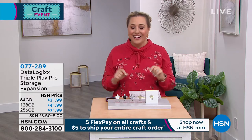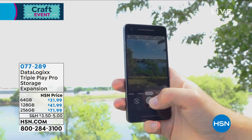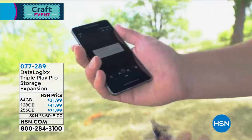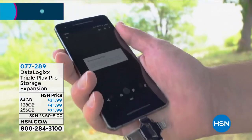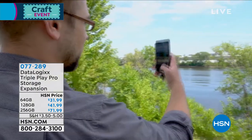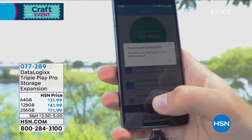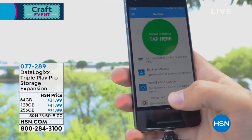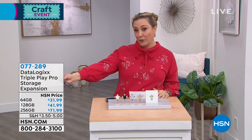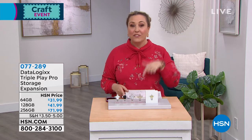Forget that. DataLogixx is here to save the day, because with this little device, you pop it in your phone or your tablet and it will extract all those beautiful photographs and memories for $31.99 for 64 gigabytes. Now everything's on 5 FlexPay today. So that is going to be so incredibly affordable at $6.40. To get 128 gigabytes, you're doubling your storage for $10. That's $8.40. Notice how far away I have to have my card to read this. $14.40 is your FlexPay for the 256 gigabyte.